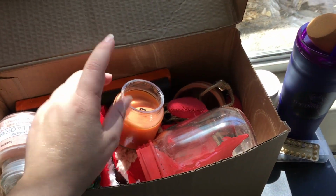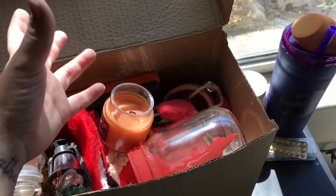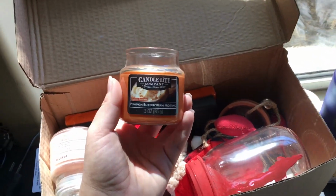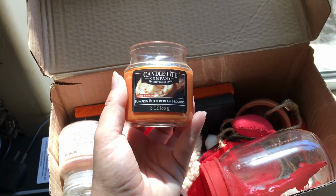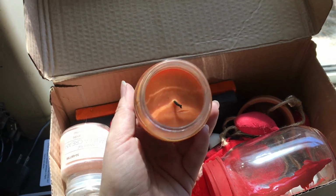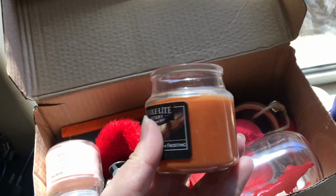So honestly guys, when I just opened this box right now, like you saw, I barely flipped it, I smelled this candle right away and it has to be one of my favorite candles. It's the pumpkin buttercream frosting and I think I got it from the 99-cent store. It smells so good, so I'm definitely putting this one out. Oh, here we go. Here's my fall stuff.